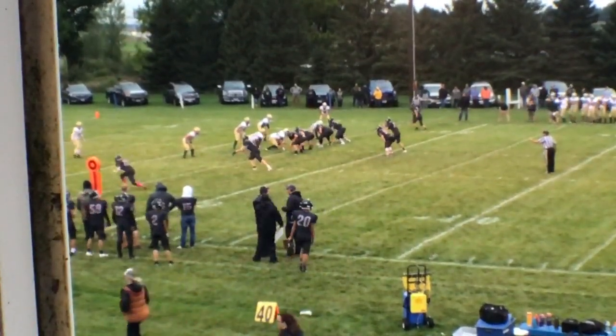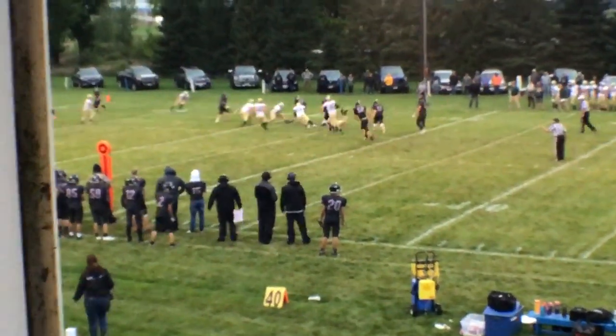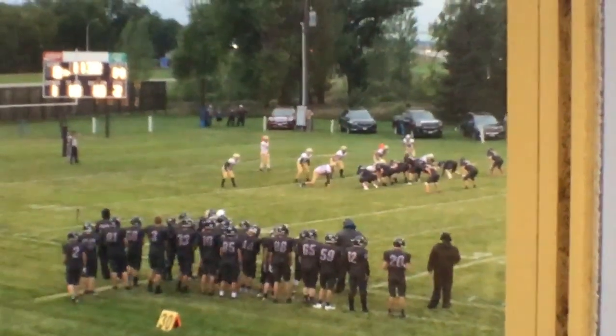Third down in about four. Back to pass, Murphy looking, the pass. He's going to take it up the middle. He's got a nice hole and he breaks the tackle. Possibly get another first down. Enough yardage for first down.